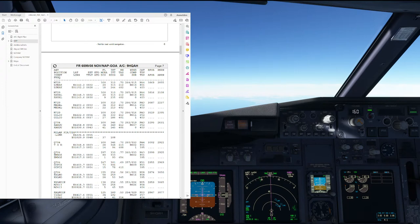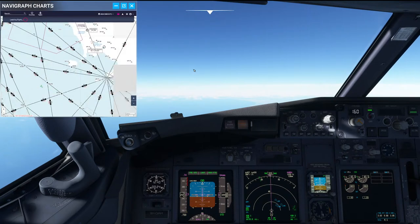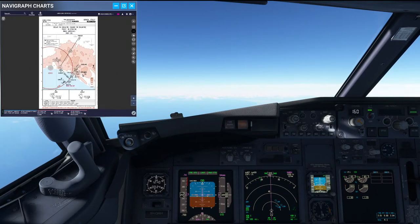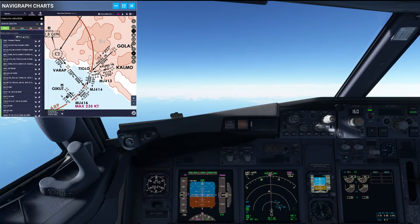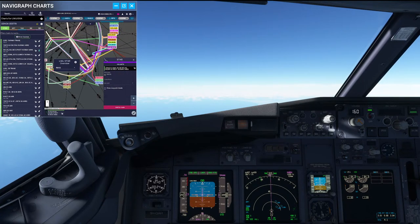And we have flown a little shortcut there as well. So let's have a look into our arrival then. Arriving from Kalmo, and that one is bringing us towards Jikut. Let's take that up here. Just quickly see what else there is available. Coming from Kalmo.